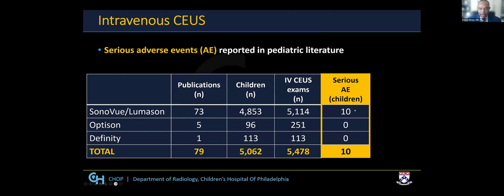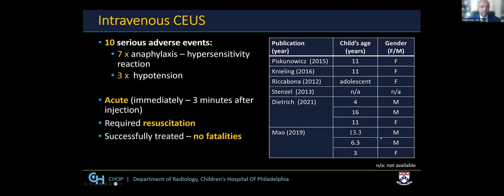So how many serious adverse events are reported in the pediatric literature? We've seen that about 10 serious adverse events have been reported with Sonoview or Lumason, but you can understand there are about 5,000 exams versus 200 and 100 for Optison and Definity. There have been 10 adverse events reported in children, which is a rate of 0.18% in the pediatric population.